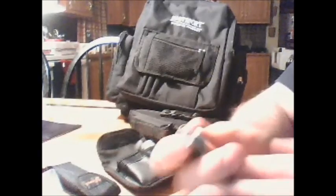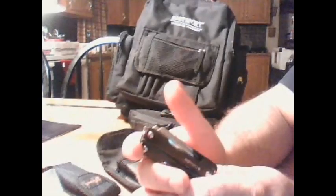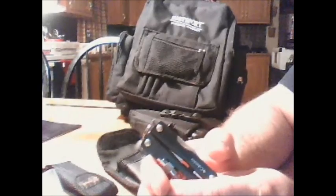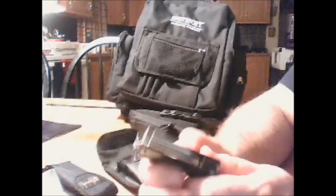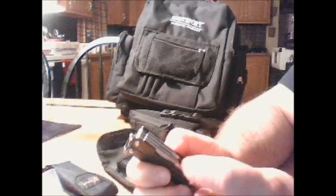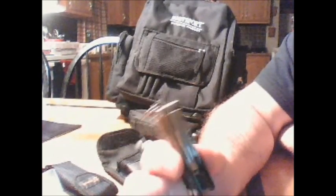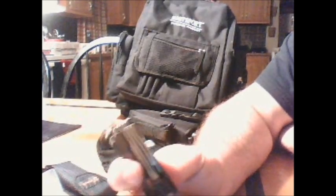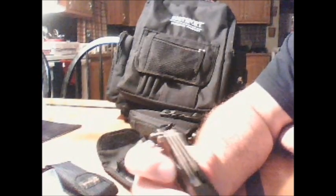And the other thing on here is, well, it's got a little knife blade, which I really don't use that much because I usually use the knife I got here, but it's got the Phillips head, the flat head, a can opener, and a file with a larger flathead screwdriver on it. The only thing I don't like about this is I wish it had a pair of scissors. If this thing had a pair of scissors, man, I'd be doing backflips because I use this thing all the time. But for what it is, man, it's great, and I use it constantly.